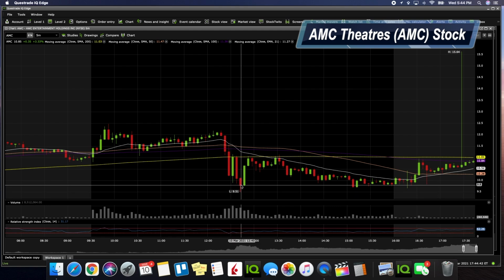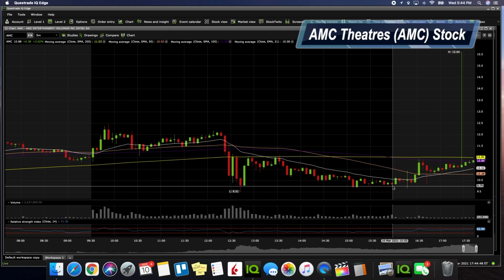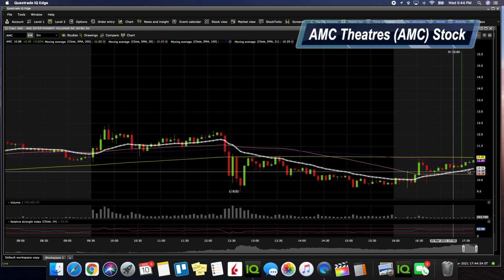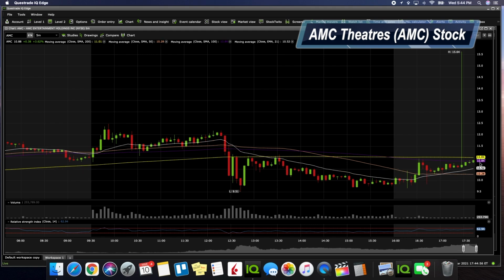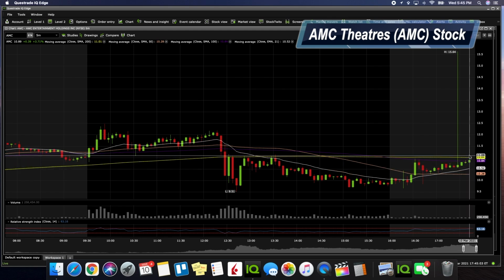Now, taking a look at what the support level is looking like right here, it's around $9.80 from what we could see here, because it's actually respecting it and it's actually making moves above it. So taking that into consideration and taking a look at where after hours is, currently we're at $10.88. Looks like it's trying to get back into that $11 area in after hours.